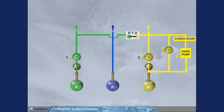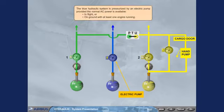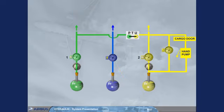The blue hydraulic system is pressurized by an electric pump, provided the normal AC power is available in flight or on ground with at least one engine running. In an emergency, the blue system can be pressurized by a pump driven by a manually extended ram air turbine (RAT). Note: if the AC bus 1 and 2 are lost, the RAT is extended automatically and its driven pump delivery pressure is coupled to the emergency generator. Refer to the electrical system.